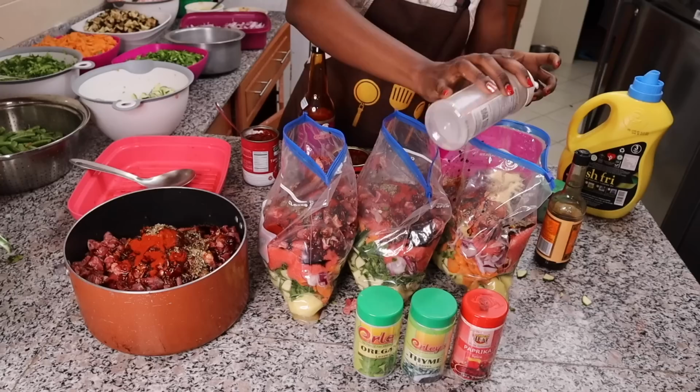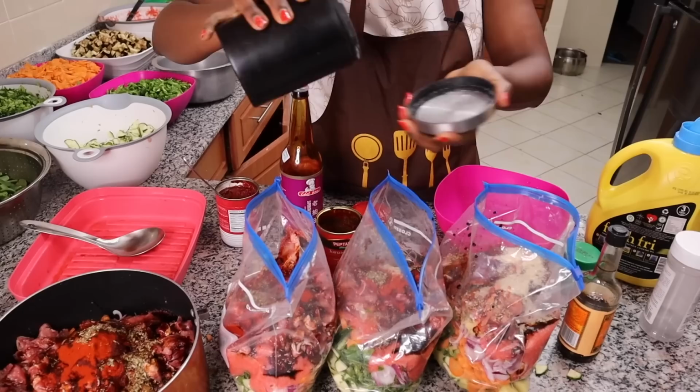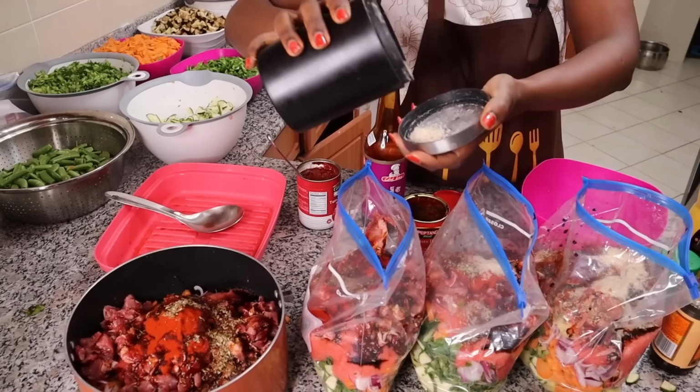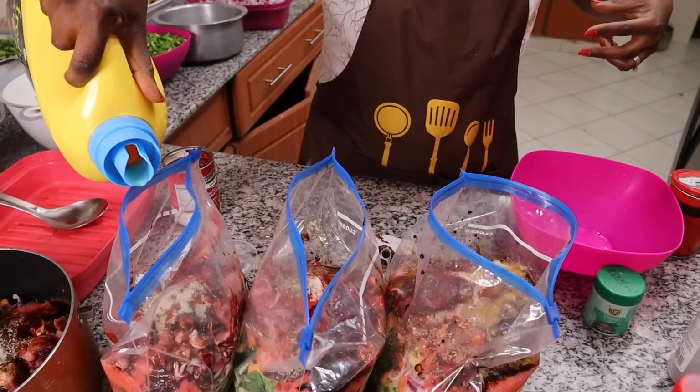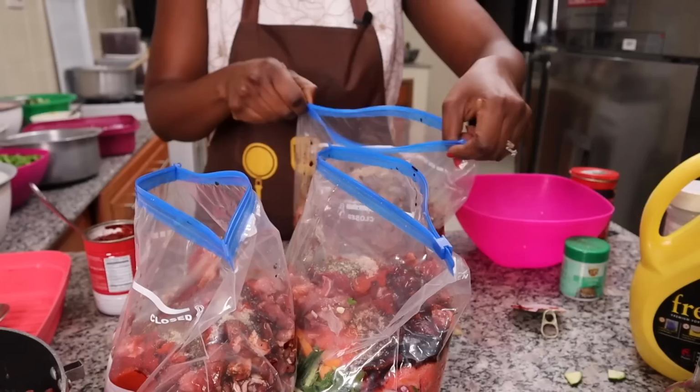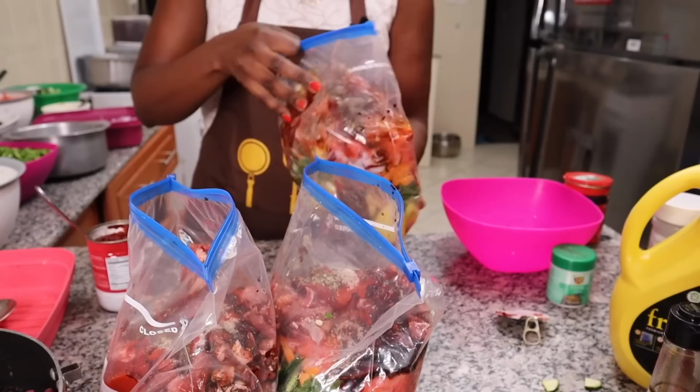The last thing I'm going to put is a little bit of sugar. I know people sometimes think that's crazy, but it helps to balance out all the acidity. Very kidogo, like 1 teaspoon or so. All right. And a bit of oil. Okay. Not necessary, but helpful. Just like that. I am done with one dish. So all I want to do is to mix it up nicely.